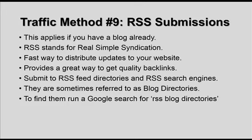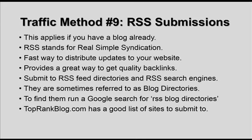That's what you're going to submit to these RSS feed directories that you come across. So do a Google search for RSS blog directories, RSS submission, those types of keywords to find them. The site toprankblog.com has a really good list of sites to submit to.